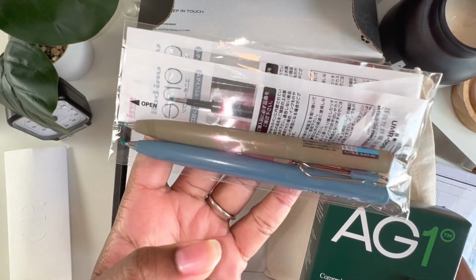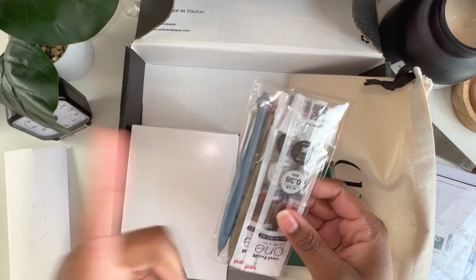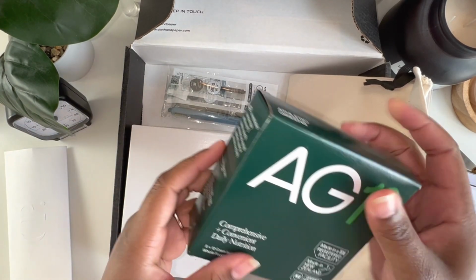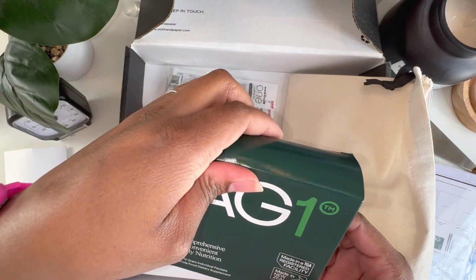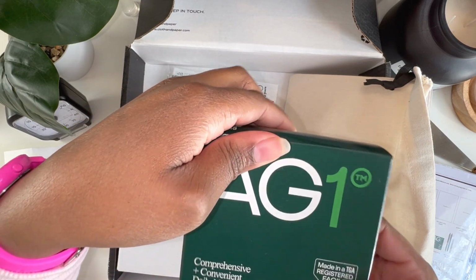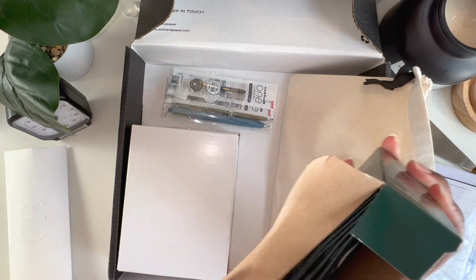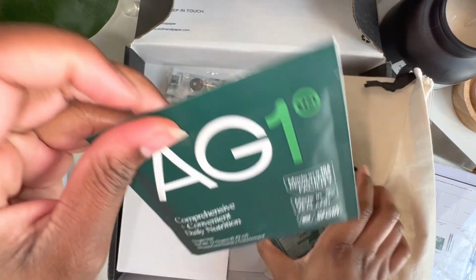Ooh, like some mini pens you can put in. They're probably for the little pocket planners they sell now. Okay, let me just dive in. What is this? Comprehensive and convenient daily nutrition. Okay. What is it? No way. Are these supplements? Y'all, they give us supplements?